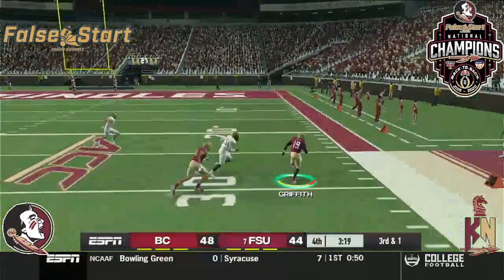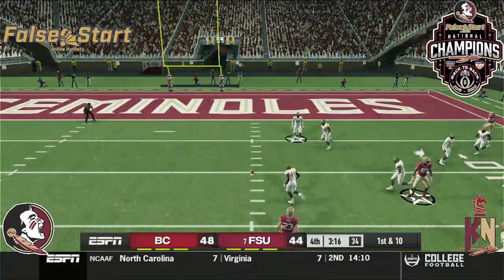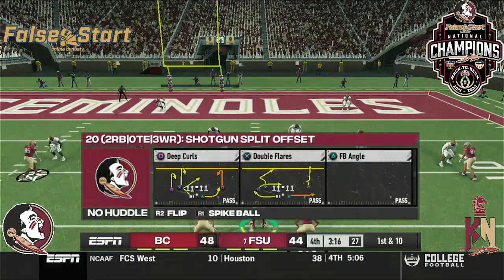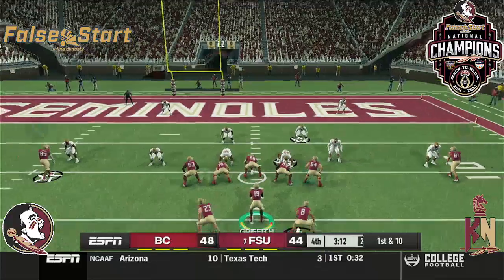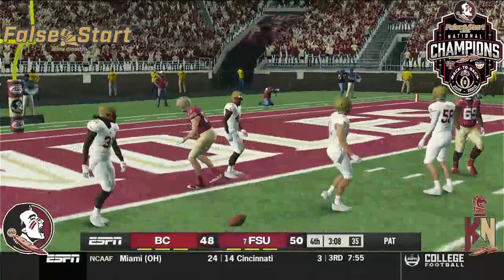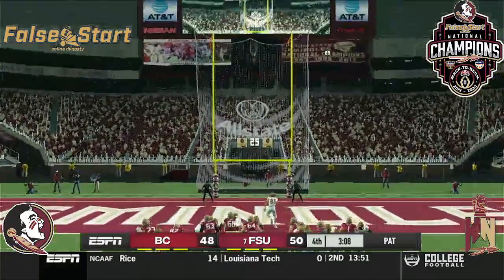Has some daylight. He's at the 30. He's at the 20. And he's brought down at the 10-yard line. Works the middle, got his tailback. Trying to go up by 3, they'll kick the extra point. He makes the PAT.